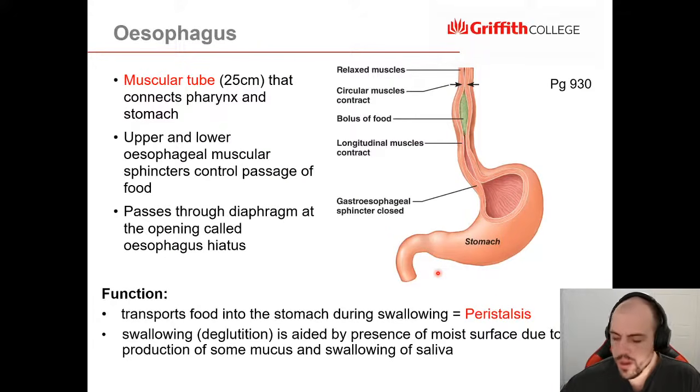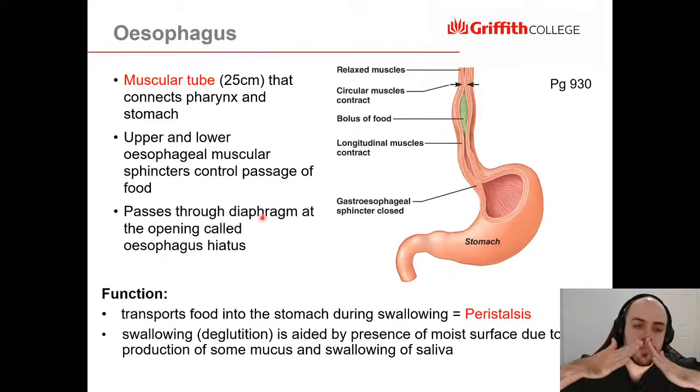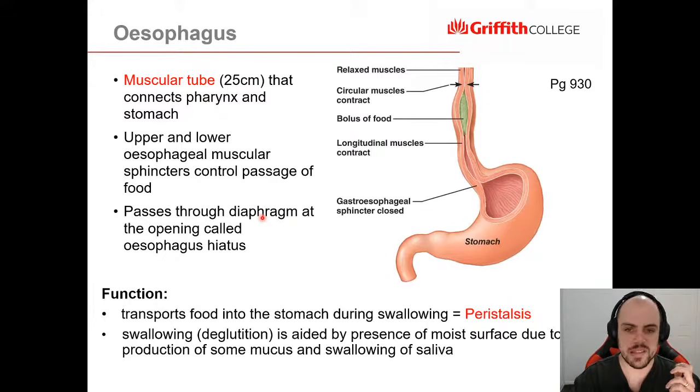Okay, so again, chew, mix it around, and then swallow. So what we have now is this bolus, essentially. We call just mushed chewed up food a bolus. And that is then being pushed down our esophagus and into our stomach. So that's what we can see here, this bolus. The top part here is relaxed because it's that rhythmic contraction of our esophagus that pushes it down into our stomach. So remember, that is called peristalsis.